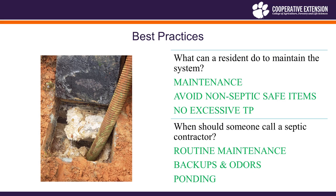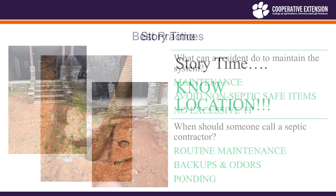Start looking for there could be some septic on the ground to where people think, oh, well, that's just groundwater. Well, it's probably septic. So if there's ponding near your septic tank, then they should give absolutely a call. There's a leak that needs to be addressed.